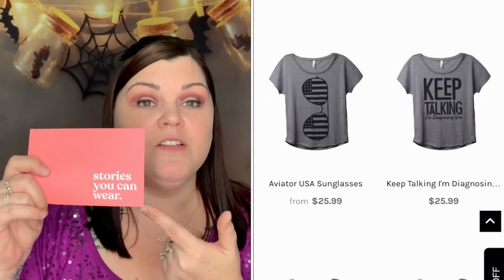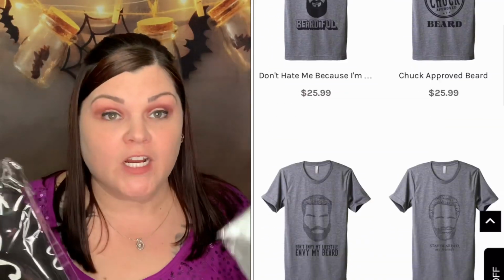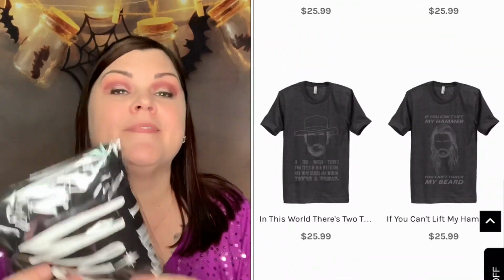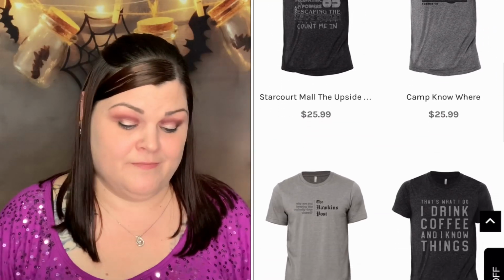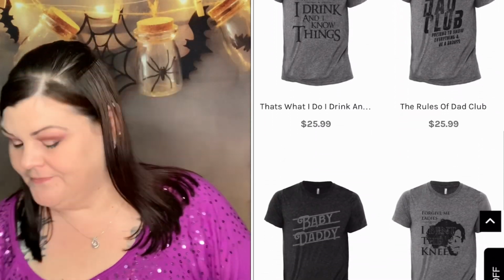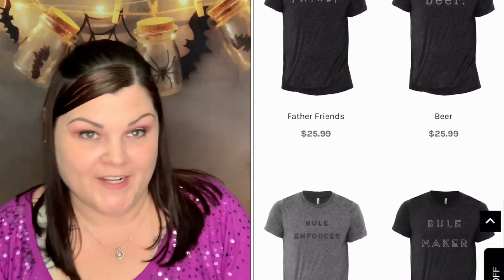Their little slogan is Stories You Can Wear. That's a cute slogan because you are wearing them and there are so many different things you can say on there. Now I'm going to show you what these are and then I'm going to try them on. Sorry with all the crinkling. Whole lot of crinkling going on.